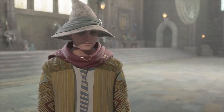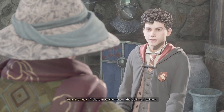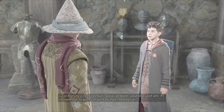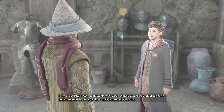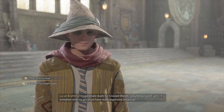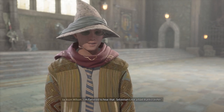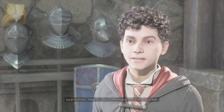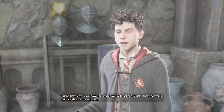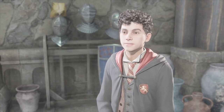Sebastian told me to see you about a club. If Sebastian vouches for you, that's all I need to know. I coordinate duels for crossed wands. A dueling club of sorts. It's invitation only, so you must have really impressed Sebastian. I'm flattered to hear that. Sebastian's not a bad duelist either. Imagine it's quite something to see the two of you duel. How does crossed wands work exactly? You show up, I match you with other duelists, and whoever is still standing in the end wins.